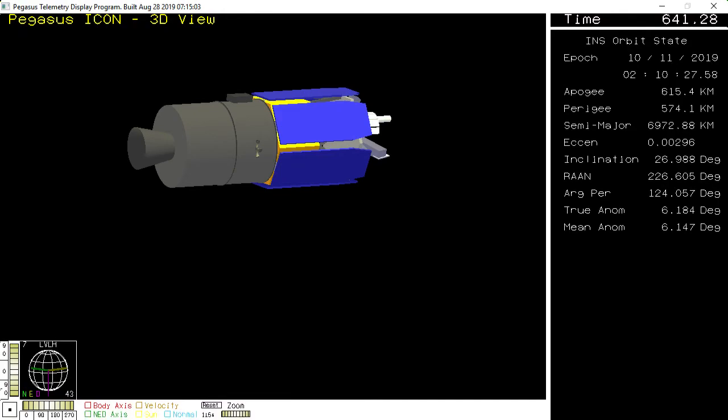Still no telemetry in the center. Waiting for confirmation of ICON separation.